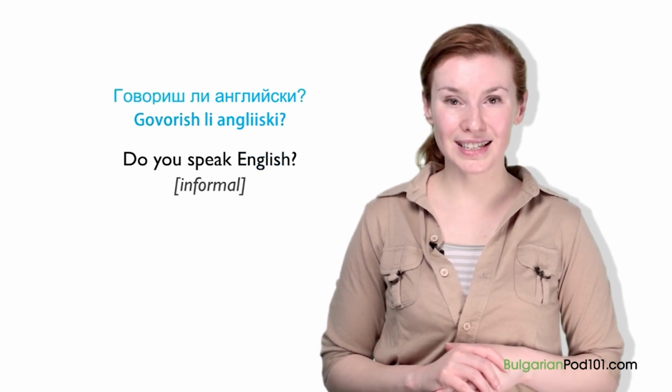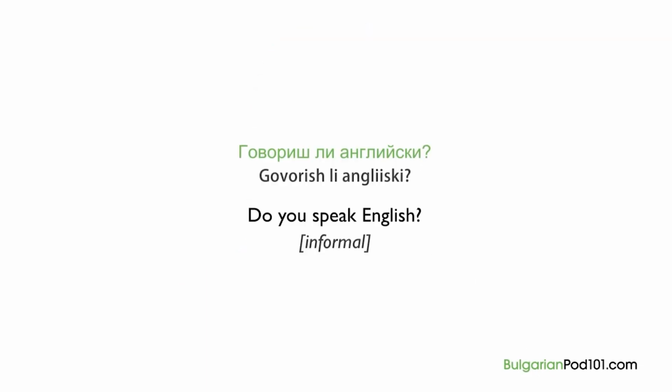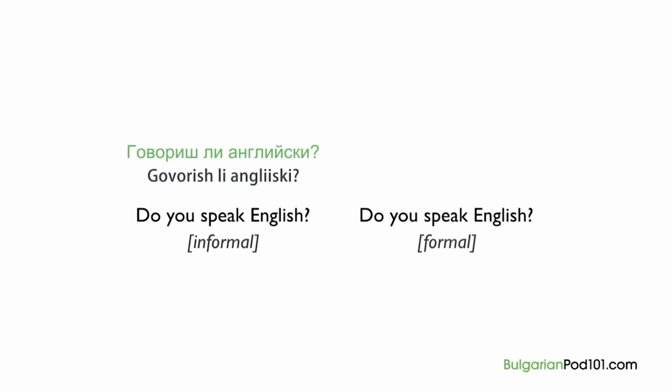Говорите ли английски? To learn how to properly conjugate verbs like говоря, please look at our Absolute Beginner series on BulgarianPod101.com. You can find very detailed grammar lessons and resources there. We are now going to make this sentence formal. First, we need to use the formal version of speak, which is говорите. Everything else stays the same. Говорите ли английски?